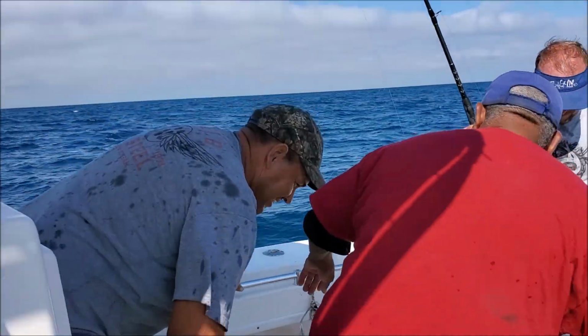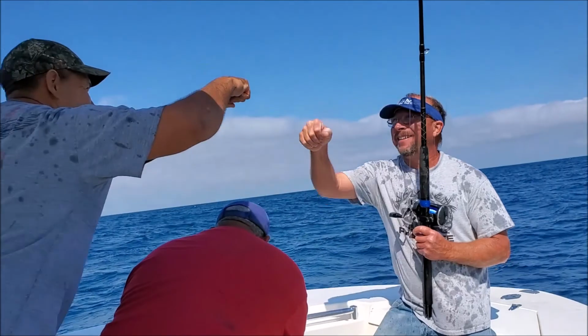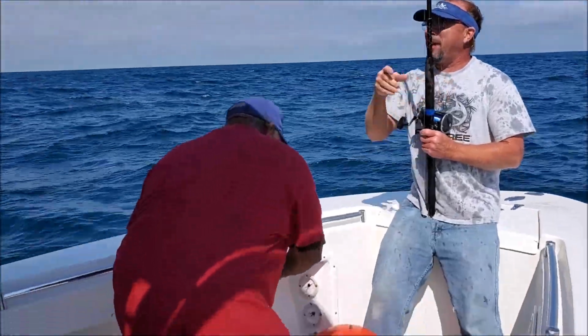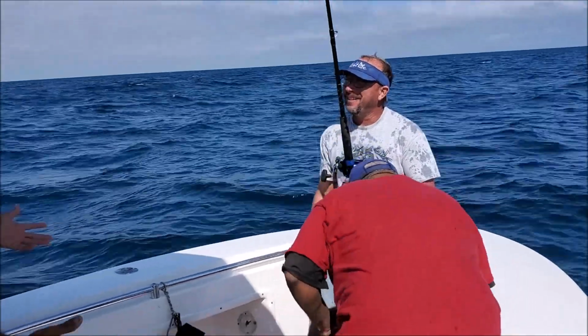Oh my God, they're coming out in the bucket. My goodness. What a fish. Oh my God. Nice fat king right there. Nice fall king right there. I felt my line start. You can't even talk. I seen it.